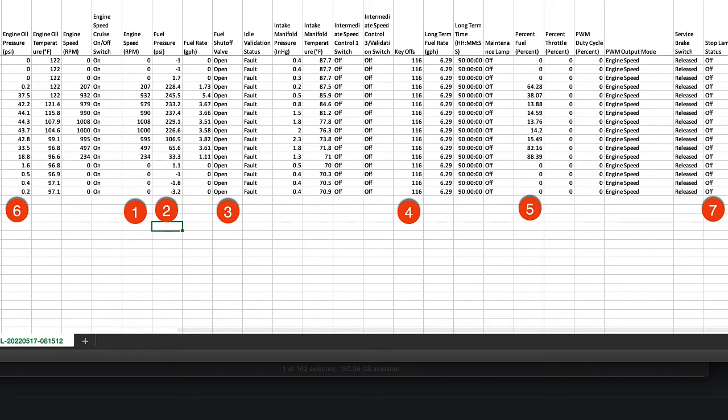Let's go all the way to the right to number 7. That's stop lamp status. If the ECM detected some kind of a critical problem like no oil pressure, extremely hot water temperature, and a few other values, it could decide it's going to shut the engine off or tell the operator to shut it off. In which case, the stop lamp status up at the number 7 would be reading on instead of off. So that was good.